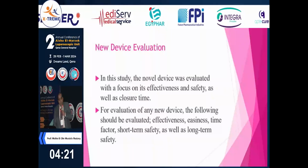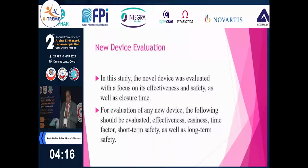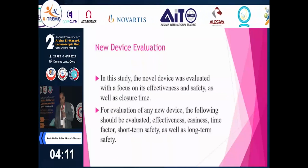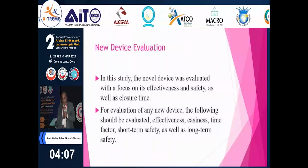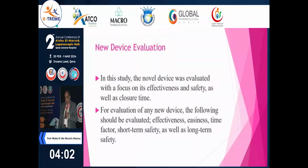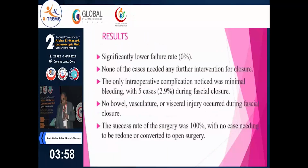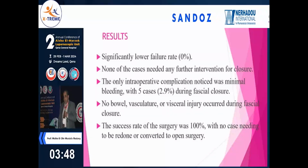New device evaluation. In this study, the novel device was evaluated with a focus on its effectiveness, safety, as well as the closure time. For evaluation of any new device, the following should be evaluated: effectiveness, easiness, time factor, short-term safety, as well as long-term safety. Our results showed a significantly lower failure rate, 0%. None of the cases needed any further intervention for closure.